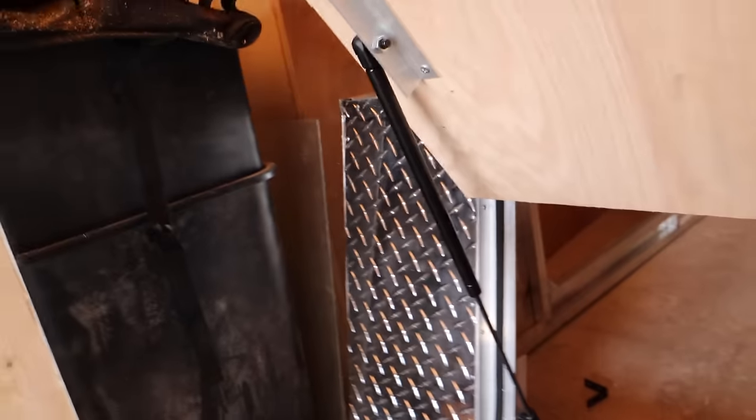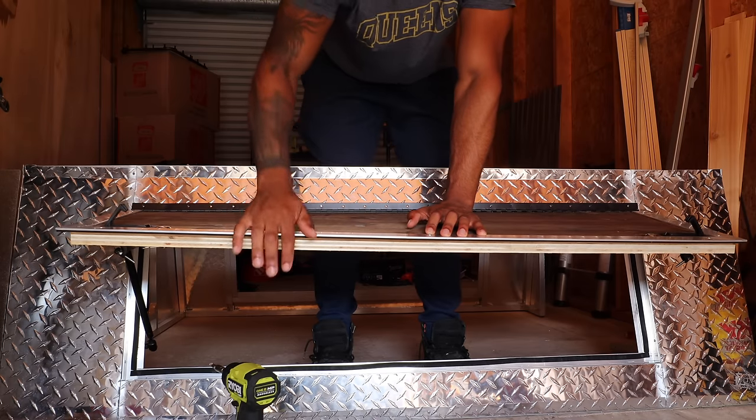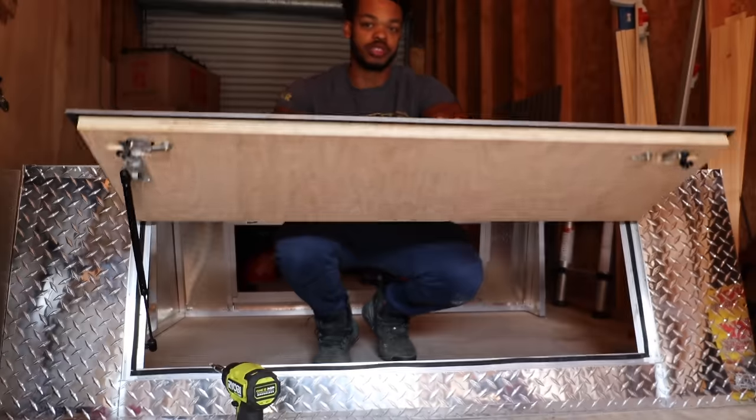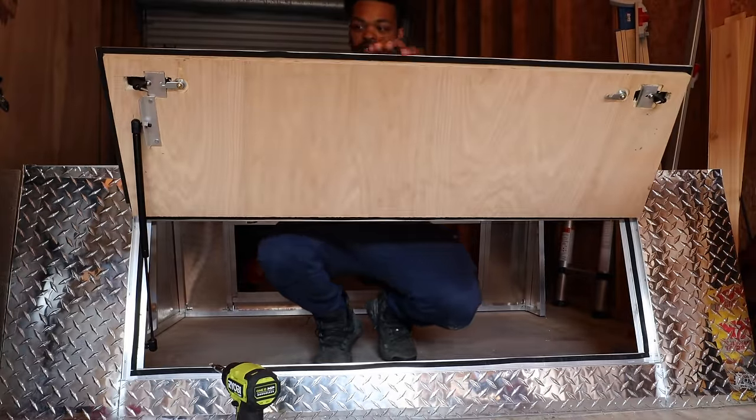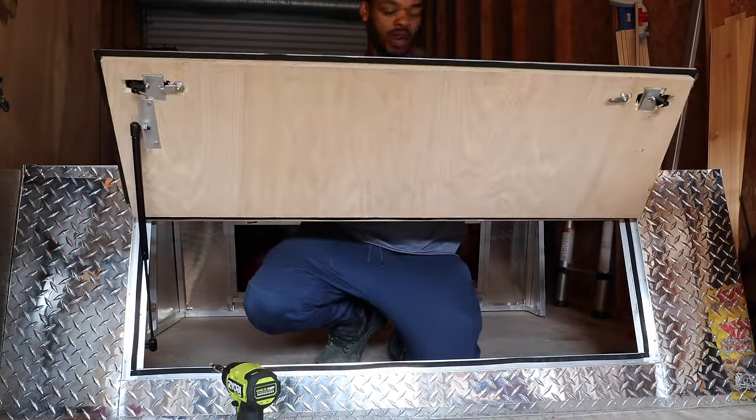Alright, so I've come across my first actual problem of this build, which is kind of crazy that I got this far and this is my first problem. I tried to install this strut and first of all, it's way too long. But on top of that, it's way too strong. This is only one strut too. I'm supposed to have one on both sides so that this won't be uneven. And with one strut, this door is coming up way too fast. I just ordered the struts. I'm getting these 10.5-inch struts instead of the ones I have, which are like 24 inches or something like that. Ridiculous. These will be here tomorrow.